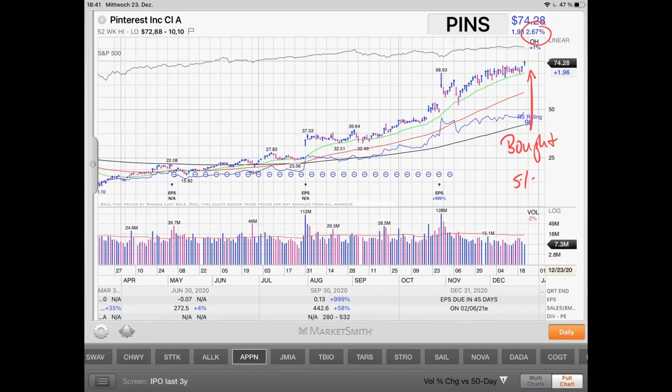All right, and then Pinterest, you can see, goes higher, or went higher here, and then lost the momentum here and goes more or less sideways over multiple days.